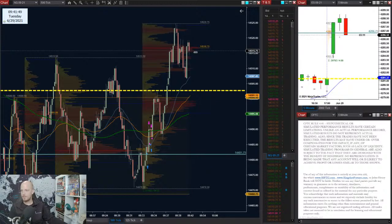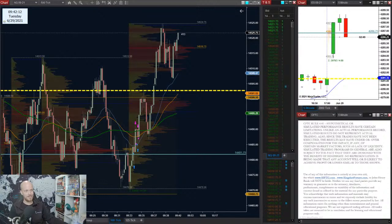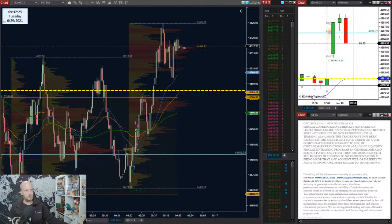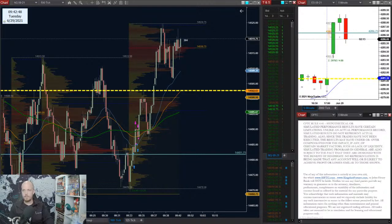Okay. Trying to get back above the short-term POC, 1675. It's pinned right up at the top. Bull engulfing candle to get the job done? Sheesh. S&P is dropping a little bit further. Whoa, that bear bar on the NASDAQ. Okay. What a train wreck up here. What happened?